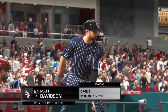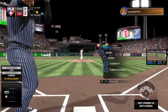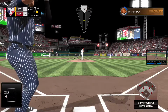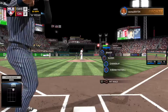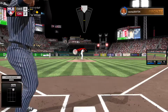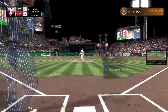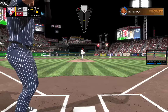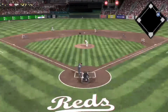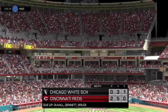Ready once again, Matt Davidson. It's been an 0 for 2 effort for him to this point. He's set, and the pitch. Takes a high fastball for a strike. Well, he's really peppering the zone right there, going up in the zone. I wonder if he stays there the whole time. Usually you'll see that with 2 strikes, not with no strikes. He certainly hasn't been the aggressor in this at bat. A swing and a miss. That retires the side, and that will do it.